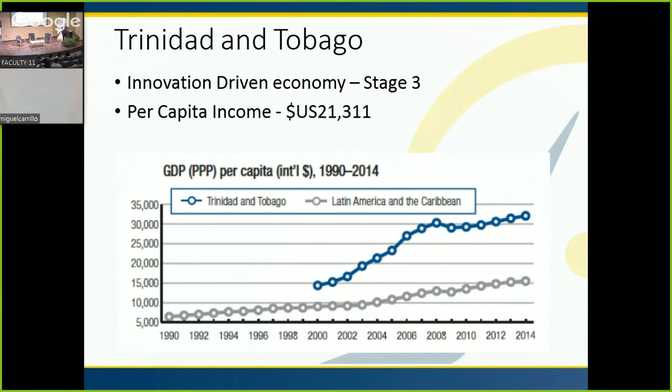In terms of Trinidad and Tobago, we are classified, and still classified, as an innovation-driven economy with a per capita income of US$21,311. So we are seen as being in the innovation stage of development. Now, if you look at the comparison with the rest of Latin America and the Caribbean, what's the average per capita income? Compared to Trinidad and Tobago, you would see why we are in that position.